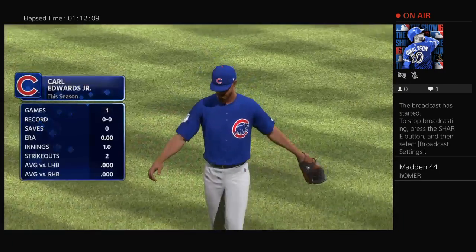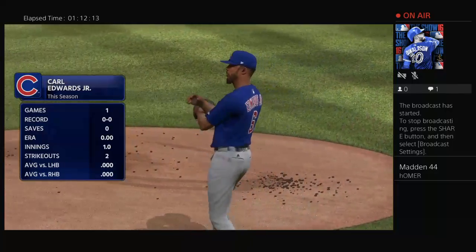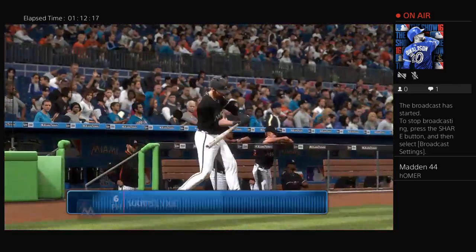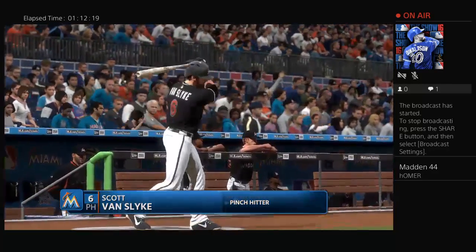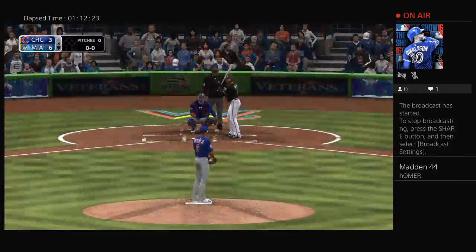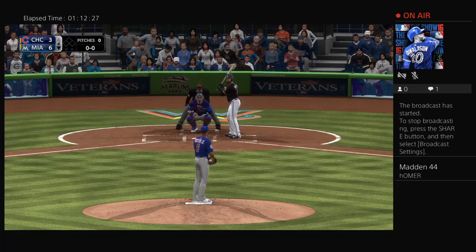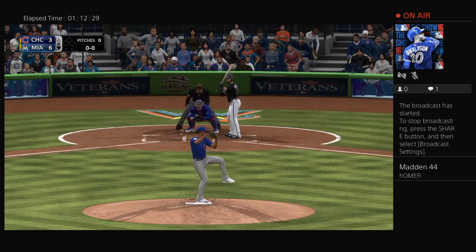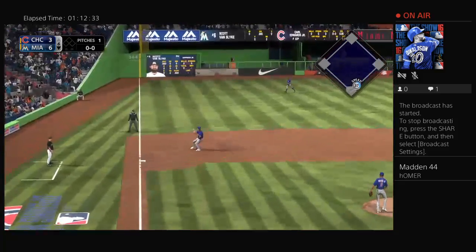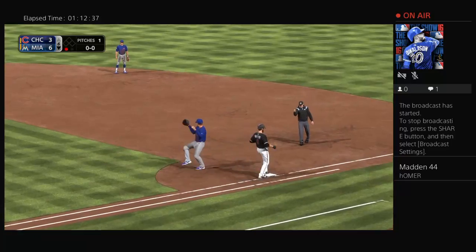Carl Edwards Jr. will come on in relief as he'll make his 2nd appearance of the season so far. Scott Van Slyke is going to come off the bench as he'll be asked to lead off the bottom of inning number 6. On the ground to third. And there's one away.